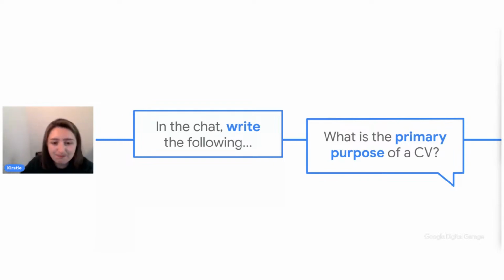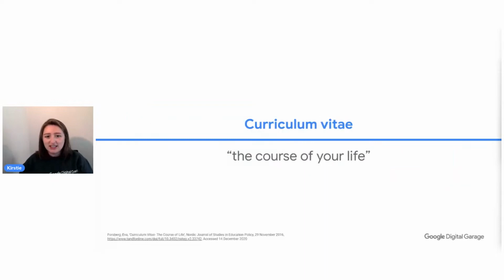And let me know what you think the primary purpose of a CV is. Now, the name CV, Curriculum Vitae, is really interesting. CV is short for curriculum vitae, which is actually Latin for the course of your life, or the journey of your life.